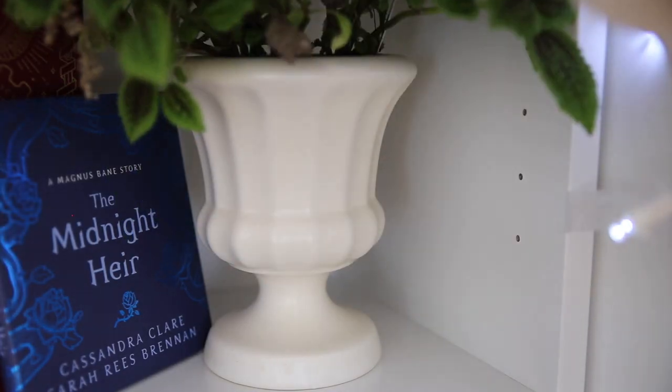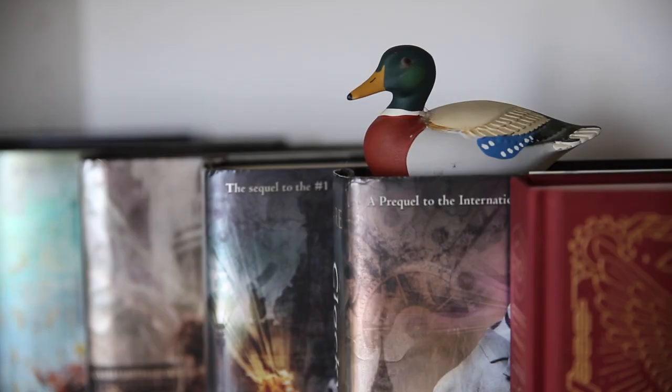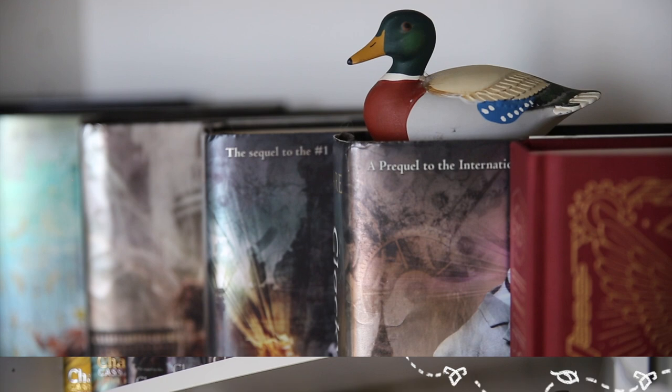It's in this really cool pot that I found from the thrift store for like a dollar. I also found this porcelain duck in my parents' attic. Look, a lot of the stuff on my shelves comes from my parents' attic, I guess, but it's a running thing throughout all of the Shadowhunters series that the Herondales are scared of ducks, so you know I had to put it on The Infernal Devices.